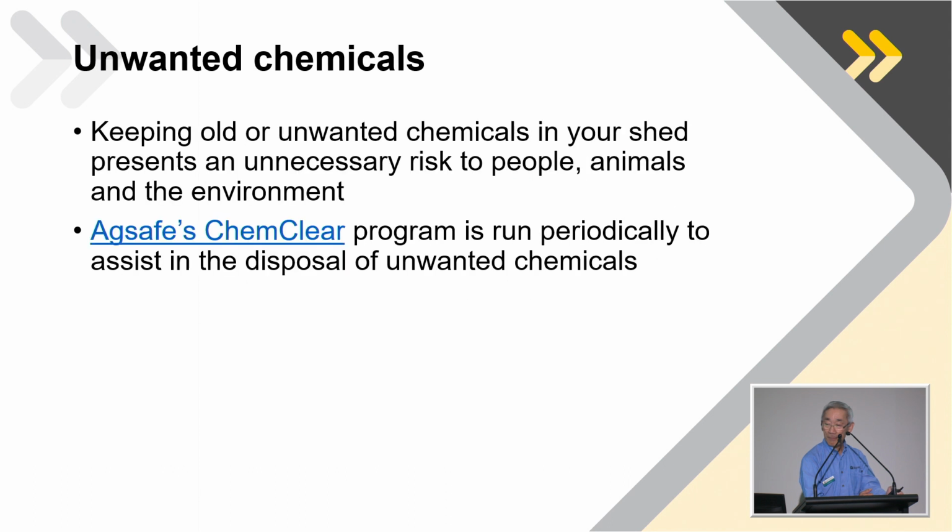And finally, keeping all the unwanted chemicals in your shed is not a good idea. It presents unnecessary risk to people, animals, and the environment. AgSafe's ChemClear, another program, helps collect those unwanted surplus chemicals, so just keep it to a minimum.